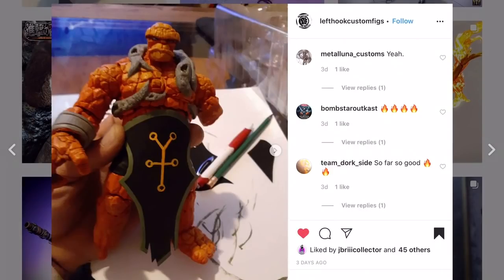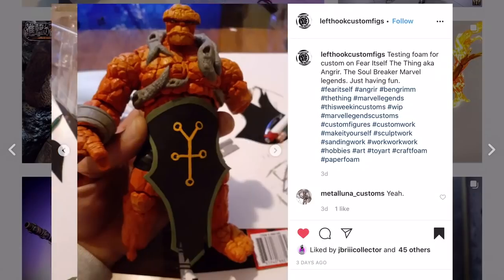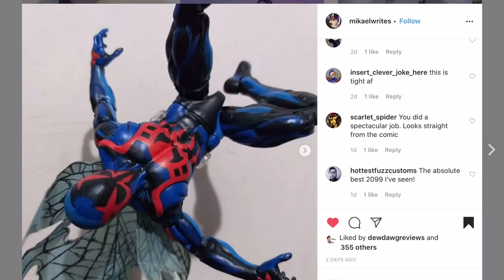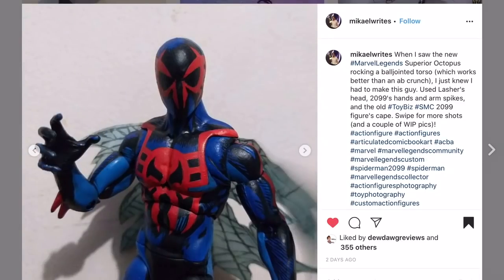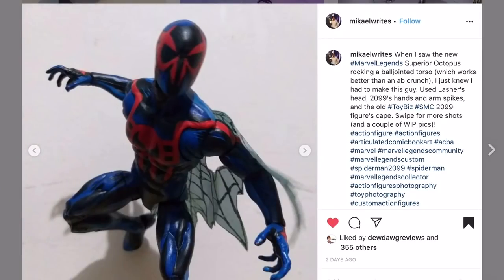Left Hook Customs. He's working on the Soul Breaker Angrier, and it looks like he's got some potential in this custom right there. I do remember seeing this from the comic books, and we'll keep an eye on that work in progress. Michael Wrights does this Spider-Man 2099, and he's using the new buck provided in Superior Octopus. Nice job in painting the lines. Looks like the Spider-Man 2099, and now you have the articulation that you wanted. Pretty neat. Good custom. All right, I think that is the end of the main body show.